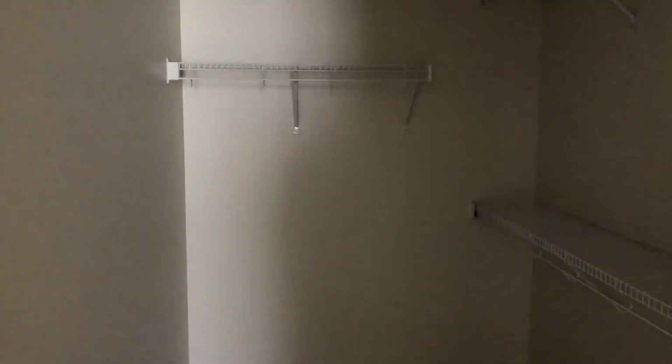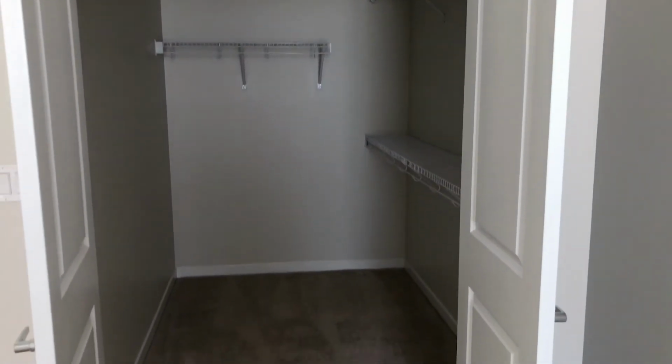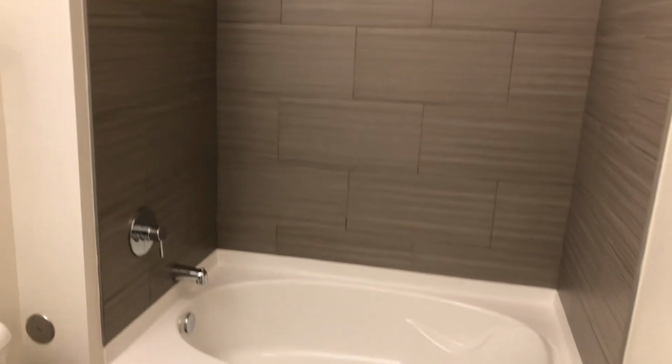The closet was pretty good. Not as good as the very first closet that I showed you guys, but I think it would definitely do the job. I like the 2 double doors. I feel like that makes it look bigger than it actually is. And then the bathroom did have some counter space. I thought it was nice how it had like the gray sink, but yeah, it was a nice unit.